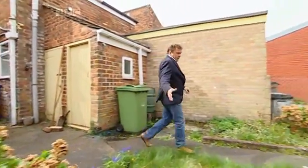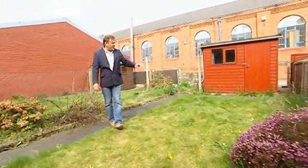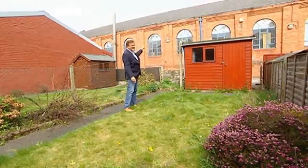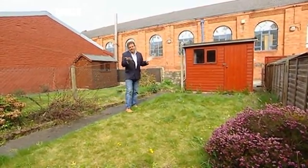A nice bonus, which you might not expect in this kind of property, a decent-sized garden, bit of lawn, a few bushes and shrubs and heathers there. The only downside, though, is a factory. It makes exhausts for heavy goods vehicles. Oh, well, you can't have everything, I guess.